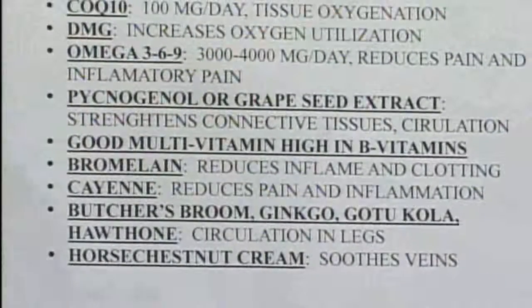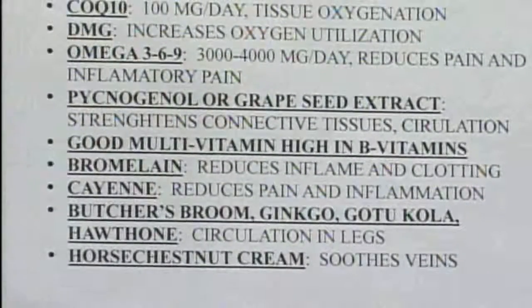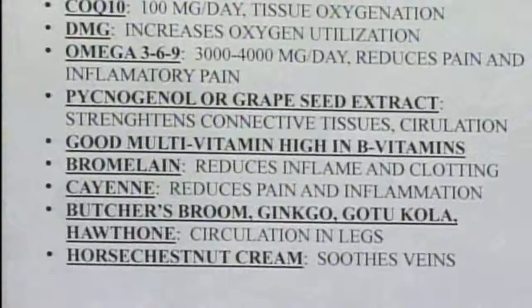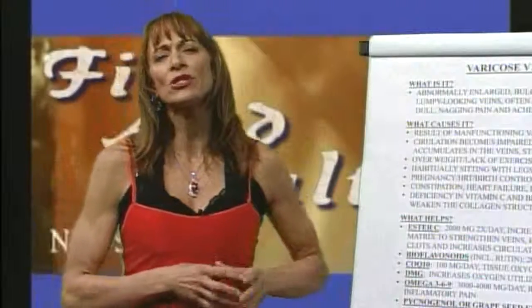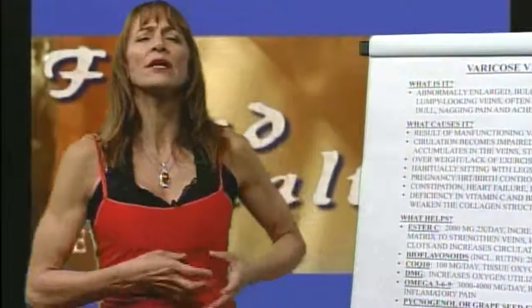Omega-3, 6, 9 fatty acids, be it fish oil, flax oil, walnuts, almonds, pecans, whatever you can get to get those good fats in the diet, helps reduce inflammation, keeps things flowing in the vascular system, tells the liver, oh, we don't have to produce as much cholesterol here. We're working fine and smooth.